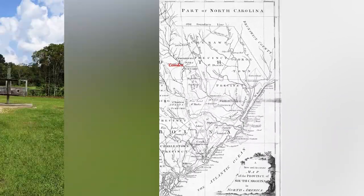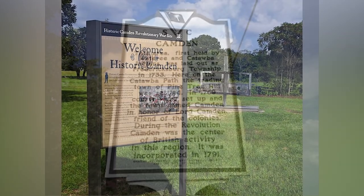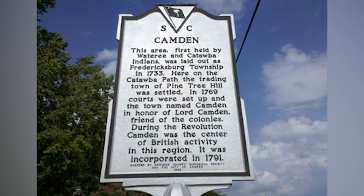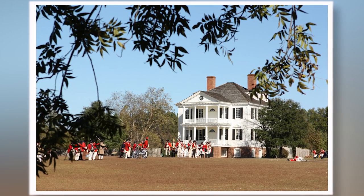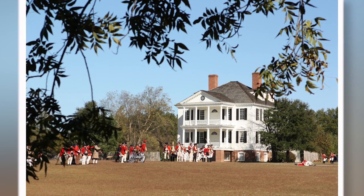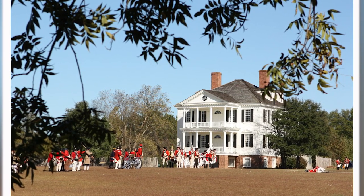Well, at historic Camden, this is where the original colonial village was, and the British came here in 1780 to make a forward base where they would ship supplies to and have a jail, hospital, place where you could get your guns worked on and your horses shod and things like that. And so it was an important strategic point in the road system of the 18th century.